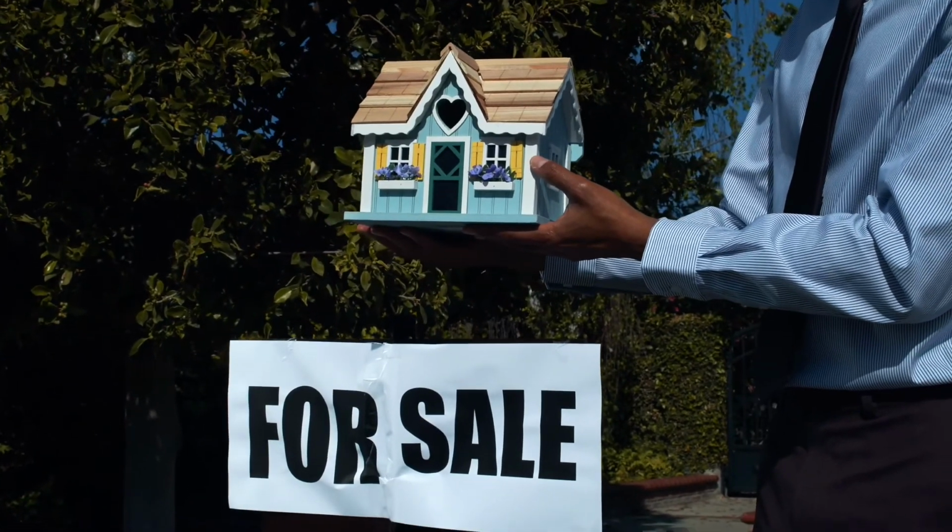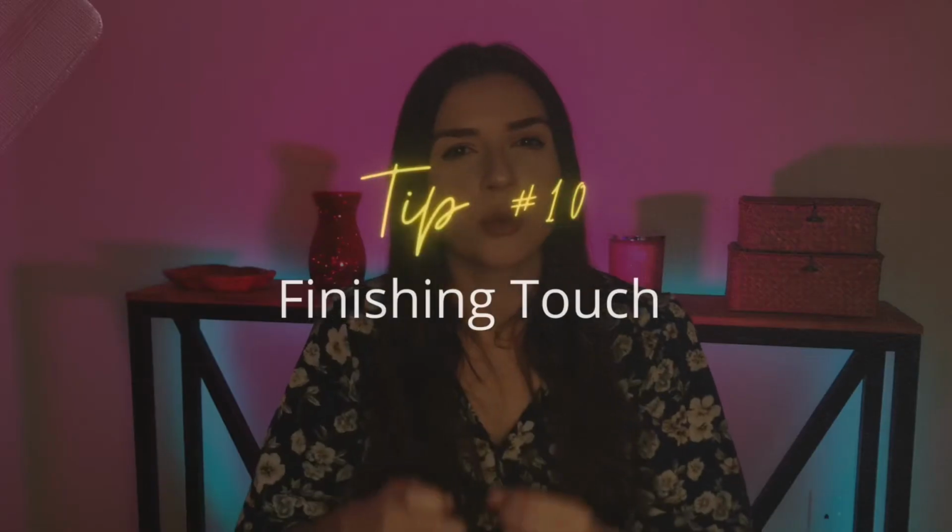Now, of course, people understand that you are probably still living there, and especially if you have kids or pets, it may not be 100% perfect, but you did the bare minimum, which is making sure things were put away neatly, or at least the beds were made, or you at least close the toilet seat so that they're not looking in your toilet. Little things like that really can make a big difference when you're trying to sell your home and sell your home for top dollar.